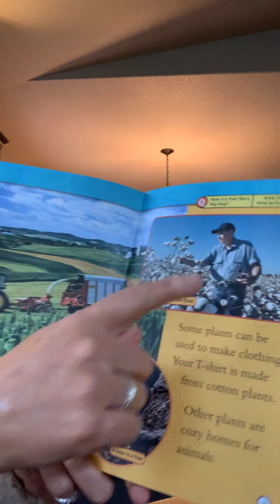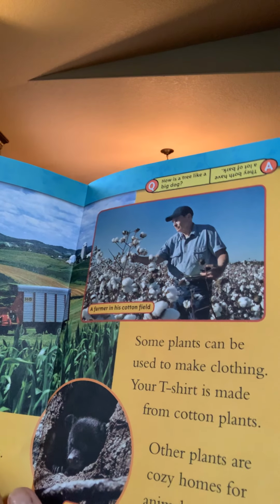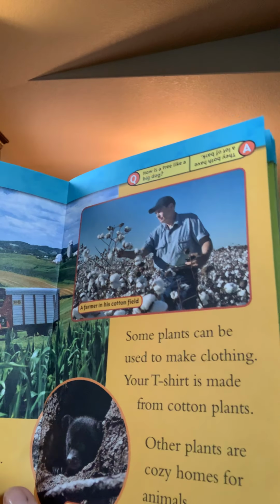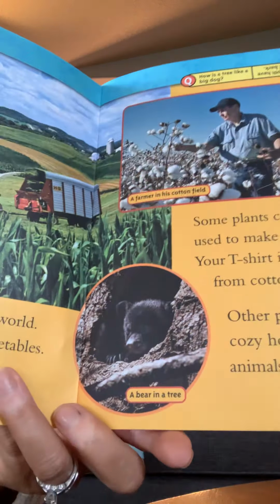Here is something interesting. You might not have known that this plant, this says a farmer in his cotton field. Some plants can be used to make clothing. Your t-shirt is made from cotton plants. I wonder if you knew that or if that's new information. Other plants are cozy homes for animals. This label says a bear in a tree.